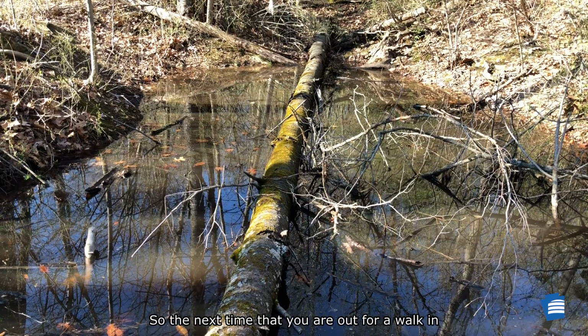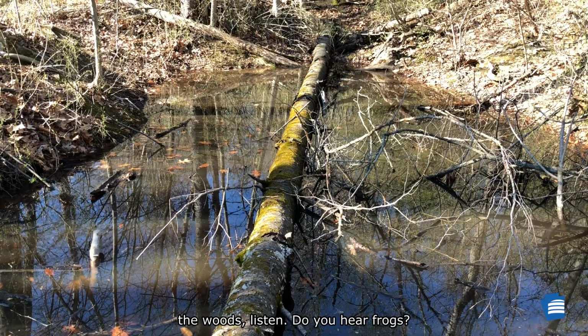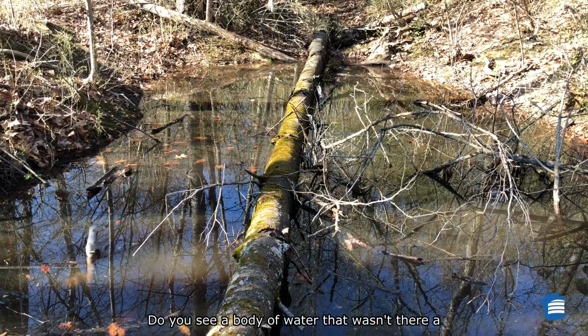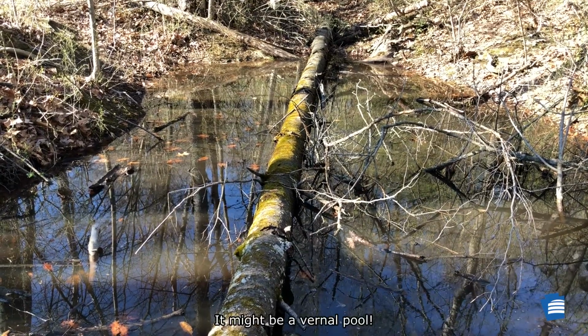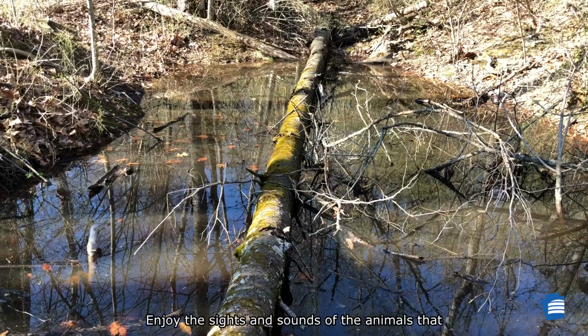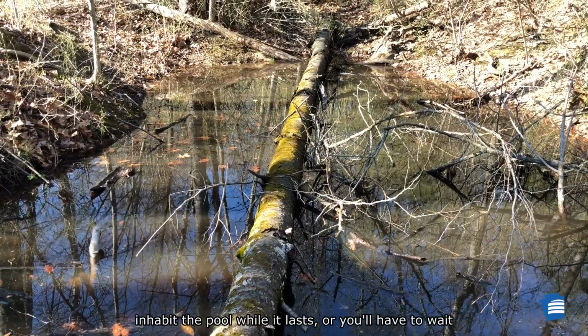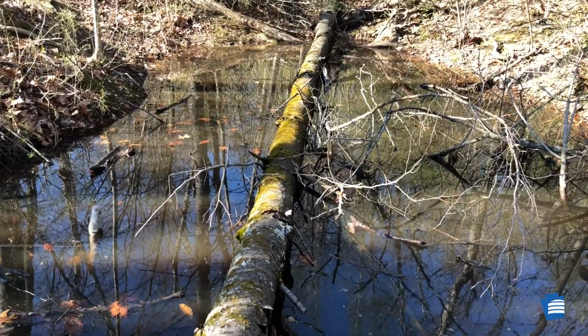So the next time that you are out for a walk in the woods, listen. Do you hear frogs? Look around. Do you see a body of water that wasn't there a few months before? It might be a vernal pool. Enjoy the sights and sounds of the animals that inhabit the pool while it lasts, or you'll have to wait until next year to experience it again.